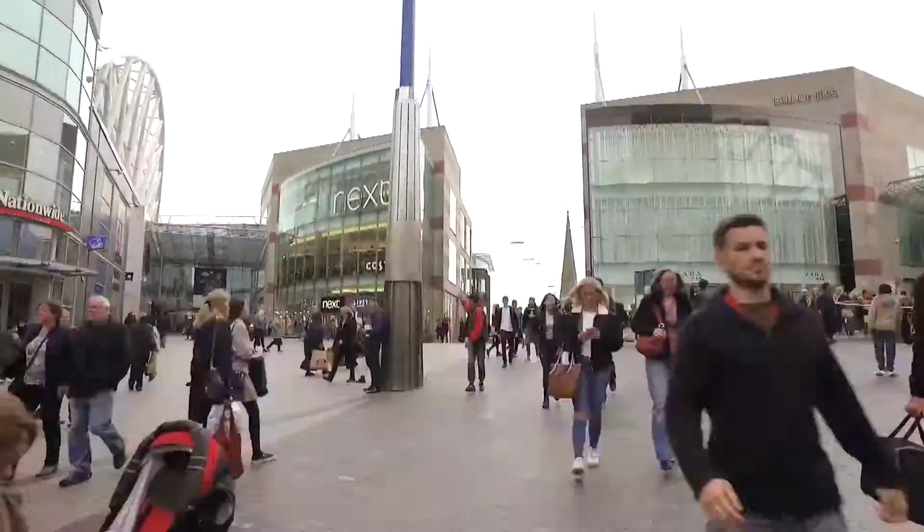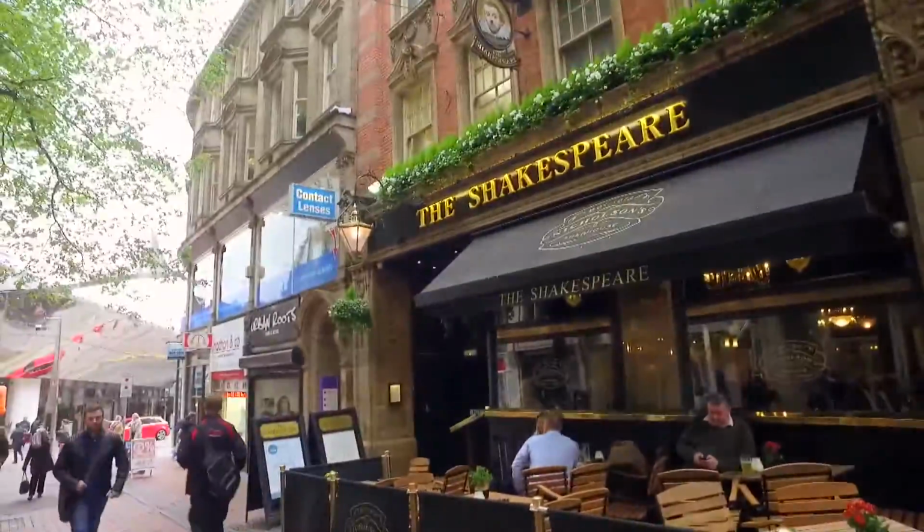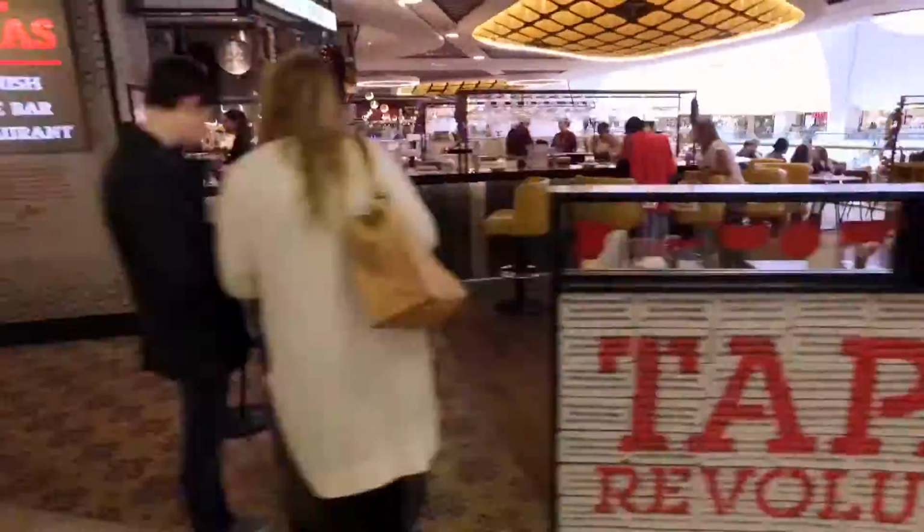The iconic Bullring shopping centre should always be the first stop for some retail therapy. The city has all your favourite brands and caters for all styles. Or you can head to one of the many bars, pubs, clubs or restaurants that can be found all over the city. And after taking all that Birmingham has to offer, there's always cafes and other places to relax with your friends.